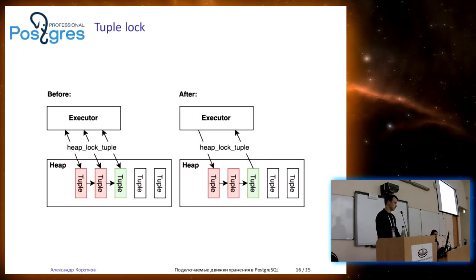This logic of locking a tuple is based in the executor in the heap. The versions are staying one behind each other. The executor tries to lock one version. Then the executor follows the link to the next version and tries to lock it. And in the end, the executor can find the first version and lock it.